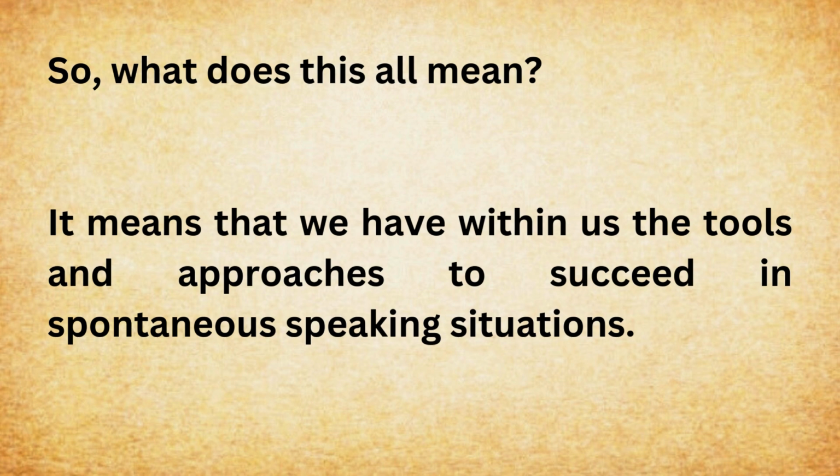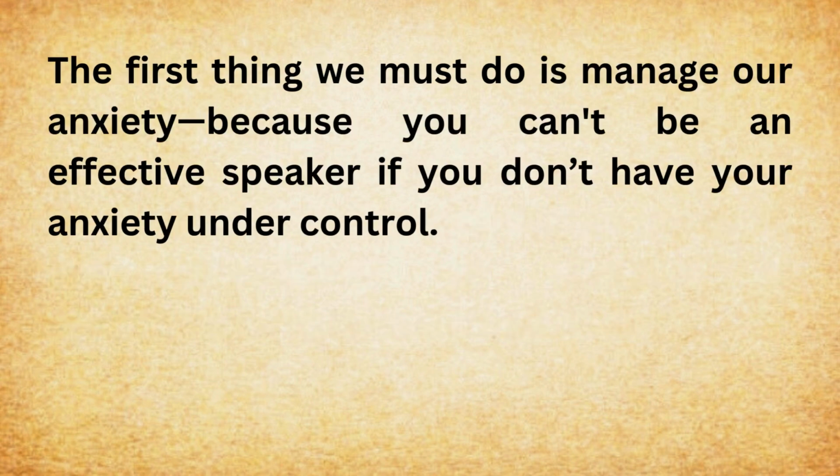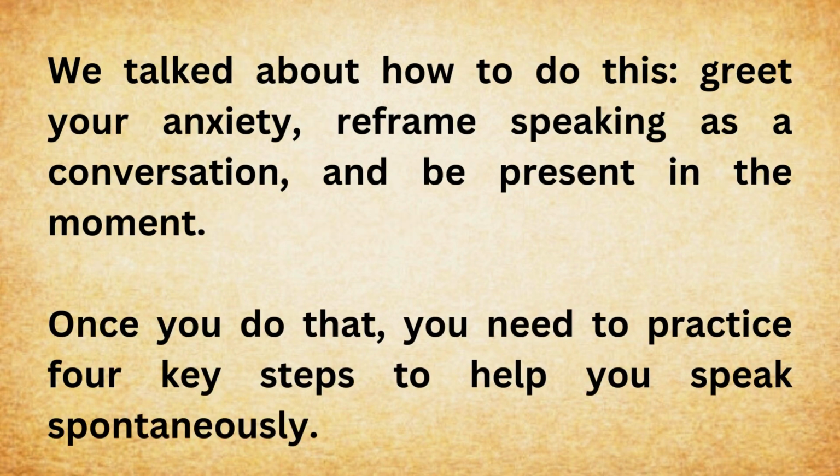So, what does this all mean? It means that we have within us the tools and approaches to succeed in spontaneous speaking situations. The first thing we must do is manage our anxiety, because you can't be an effective speaker if you don't have your anxiety under control. We talked about how to do this. Greet your anxiety, reframe speaking as a conversation, and be present in the moment. Once you do that, you need to practice 4 key steps to help you speak spontaneously.